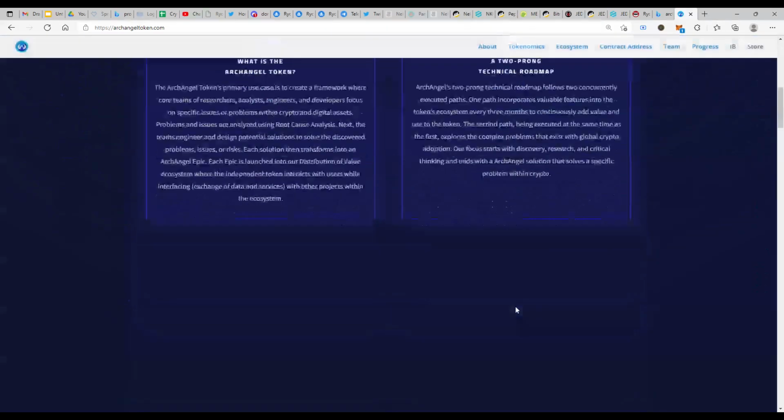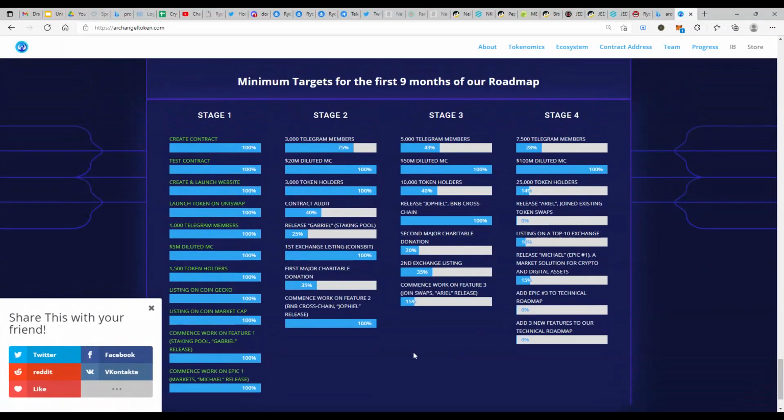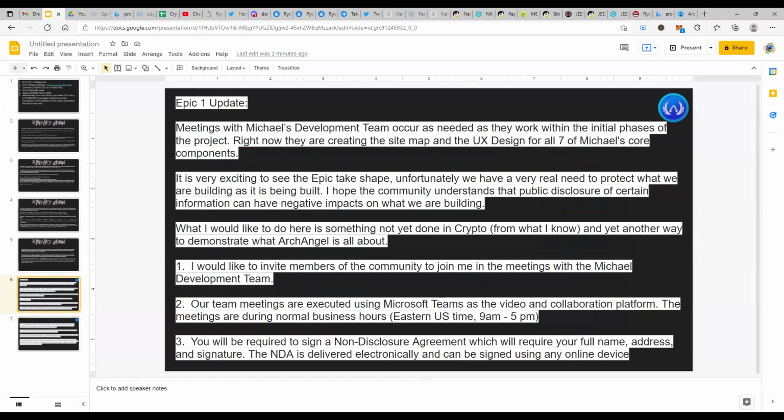As we can come down to the Archangel website and verify the progress of all the projects, you can see the staking pool is around 25% completed. The team is working really hard on it. And along with that, what is interesting is the Epic One update that Joe just provided on the Telegram group yesterday. So let's quickly jump over to what the update is all about. Meetings with Michael's development team occur as needed as they work within the initial phases of the project. Right now, they are creating the sitemap and the UX design for all seven of Michael's core components.